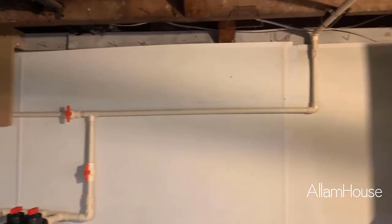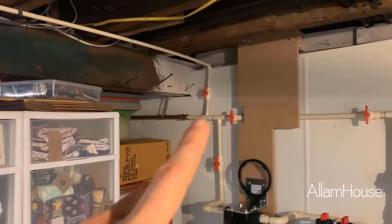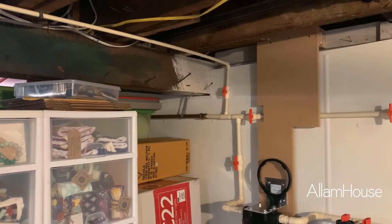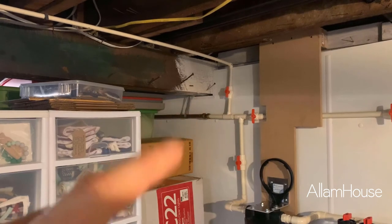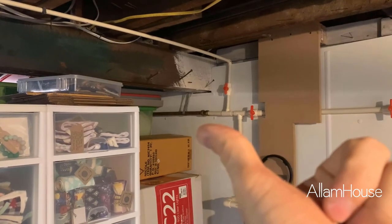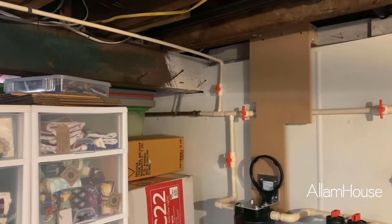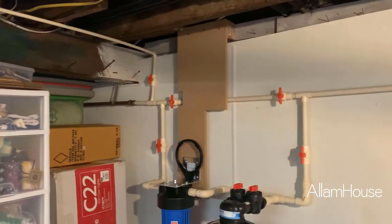And then the other thing that we did was this other pipe that's up top there that's running here goes to one of our outside spigots that's on the front of the house. And so that's getting unfiltered water to that spigot. And then we've got another one that's over this way where the main comes in, which is a different outside spigot. So all of our outside spigots are getting unfiltered water. The whole house is now getting filtered water.